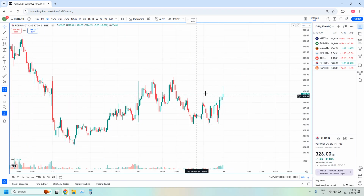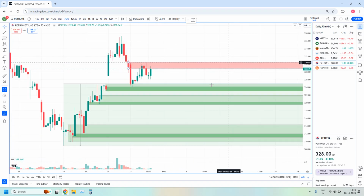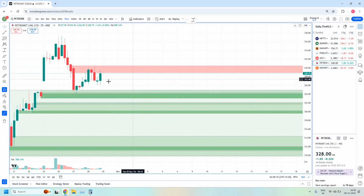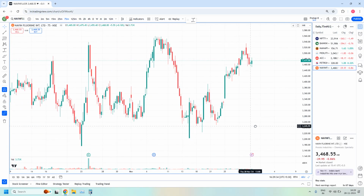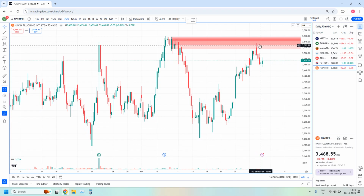Next one is Petronet. Yesterday we got a trade from this zone. This is the 75-minute demand zone, high liquidity. After that it reached the 15-minute target. Today from this 15-minute target, prices came down, but they did not enter this zone. We didn't get any trade opportunity. And Navin Fluorine we already discussed. Prices came near the fine-tuned zone. We didn't get a trade opportunity.